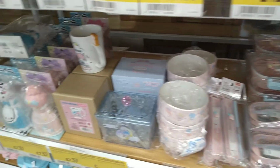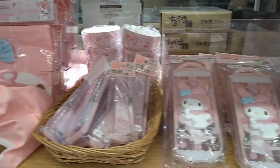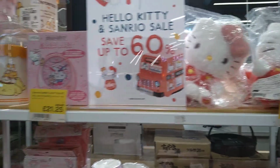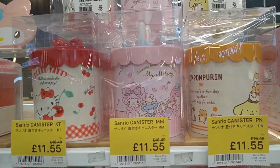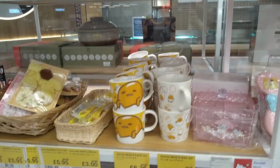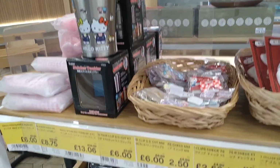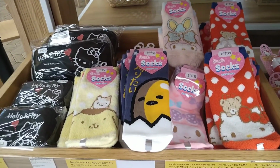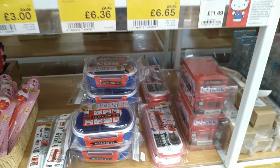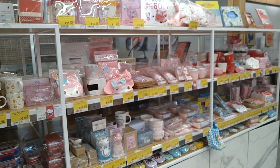It is fantastic. And these are more My Melody accessories for the kitchen and bento boxes, and you also have nice cutlery and little fluffy and the boxes again. So yes, a little bit of everything that you don't really need but you really like. And Gudetama, for example, is one of those characters that is really adorable. And if you need to make a little present for little children or little adults like myself, then yeah, you can come here.